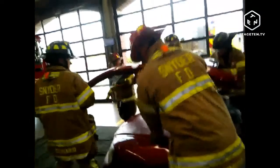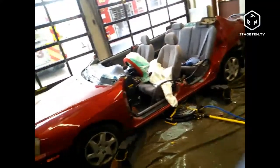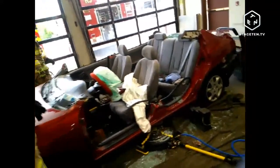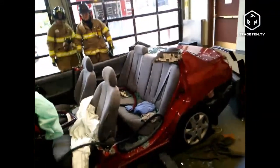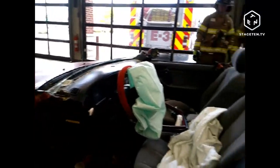As you see now, the crew has removed the roof. All right, now in a real situation, we might have more than one person in the vehicle we might have to attend to. Now this gives the crews and the EMS crews all the access we would need to administer first aid to everybody in the vehicle.